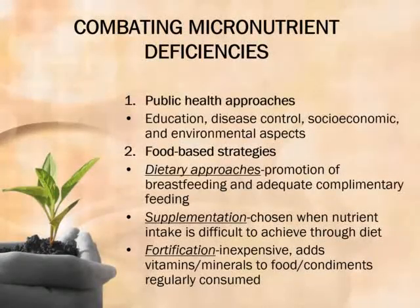So, combating micronutrient deficiencies, public health approaches: education, advocacy, disease control; socioeconomic and environmental issues have to be addressed. Food-based strategies, dietary approaches, promotion of breastfeeding and adequate complementary feeding. So often children become micronutrient deficient, and especially right after they start to wean from the breast.